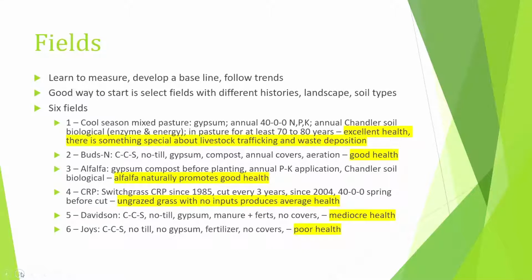A switchgrass CRP, switchgrass since 1985. No inputs, no livestock trafficking. You would think that a permanent grass system like that would have good soil health, but without any inputs, it's only minimal. Then 5 and 6 are 2 fields, where number 5 has what I consider mediocre health, and number 6 is very, very poor health.